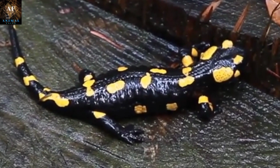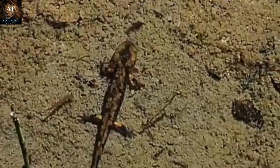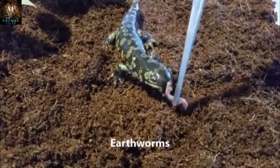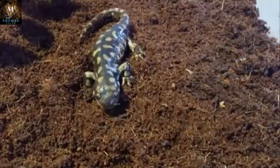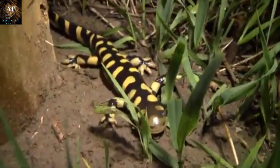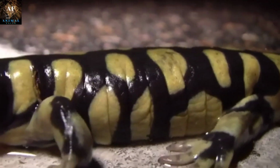During this stage, they have gills for breathing underwater and are primarily adapted for life in aquatic habitats like ponds, streams, or wetlands. Aquatic larvae feed on small aquatic organisms such as insects and small invertebrates. As salamanders grow, they undergo a metamorphosis, similar to frogs. During this process, they undergo significant physical changes. Their gills are replaced by lungs, and they develop legs. This transformation allows them to transition to a terrestrial lifestyle.